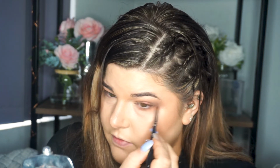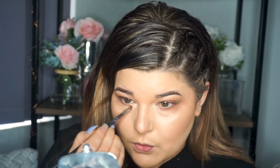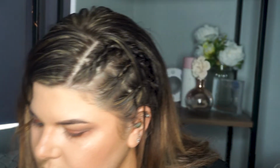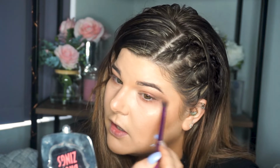And just go right underneath that eye, smoke it out a bit. Because I have hooded eyes, and I find my eyes aren't very big, I don't like to close them in, so I like to use a really nice light color. Then I'm going back in with that big brush, and I really blend that out so it's not such a harsh line. I like to blend it into the corner here. Same on this side. My fringe is falling out.